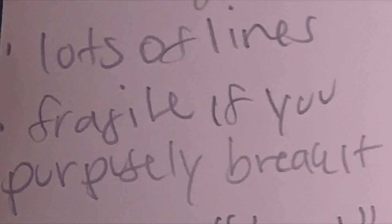Yeah, I think one of the photos as the feedback is a photo of steps. And that is the thing about the stone. It has soft corners, rounded corners. This kind of has that feel to it. Yeah, she says lots of lines, fragile, as if you could break it.